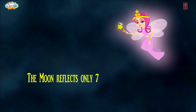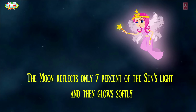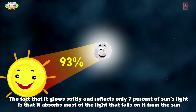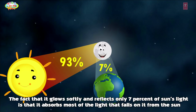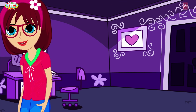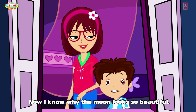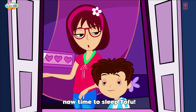The moon reflects only 7% of the sun's light and then glows softly. The reason it glows softly and reflects only 7% of the sun's light is that it absorbs most of the light that falls on it from the sun. Now I know why the moon looks so beautiful. Now time to sleep, Tofu.